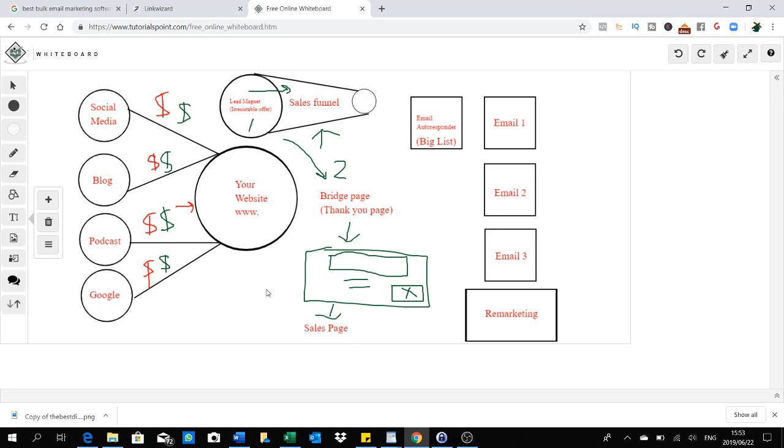Basically, when they submit their name and their email address, it goes to what you call an email autoresponder. Instead of a website where they visit and there's a million buttons to click, and then they click off and they're gone, with the sales page they have to enter their name and email address to get that free gift. So when they enter their name and email address and click submit, boom, they go on to your email autoresponder. What is an email autoresponder?